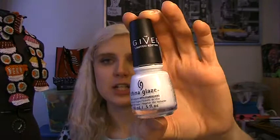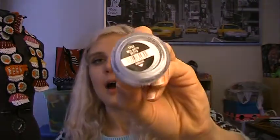And then my 2 not-so-favorites. This is the China Glaze from the Giver collection in the color New Birth. I am not a big fan of China Glaze nail polishes in general. I just don't like the formula of them, and I feel like they are a little bit less expensive than Zoya or OPI. Price-wise they are comparable to Sally Hansen, because I think Sally Hansen's pretty expensive for a lot of stuff, but there are $2 polishes and dollar polishes that I feel like do perform better than China Glaze.